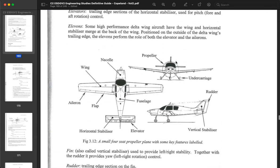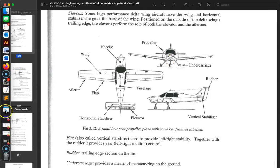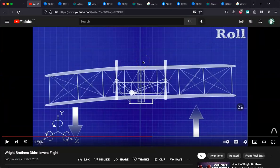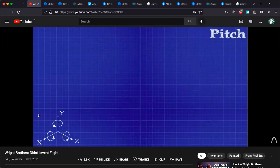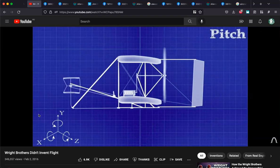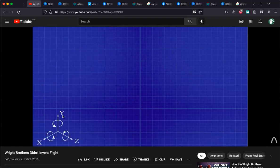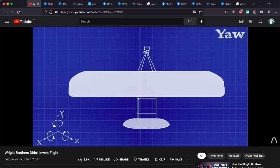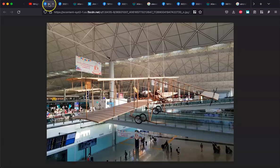So the first thing is you need to be able to name the key parts of the plane, particularly the parts of the plane that control flight. So we'll go into our notes on that. Previously I showed this video saying the Wright brothers didn't invent flight, and they talked about something called wing warping. They said that the Wright flyer controlled its flight by actually twisting the wings. You can see here we've got these axes. Generally, we have axes in 3D, and generally I think we say the z-axis is up, so we say yaw is rotation around the z-axis, for example. So we'll have a look at these 3 things.